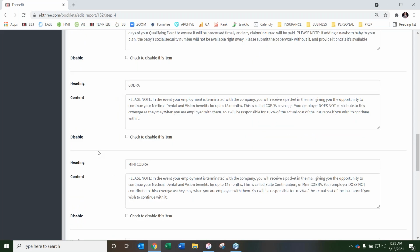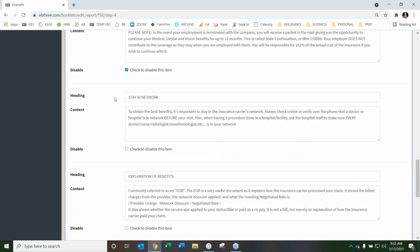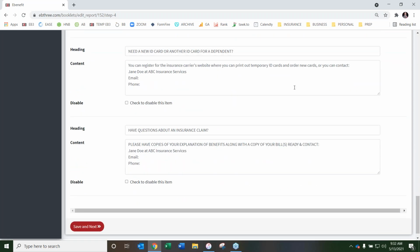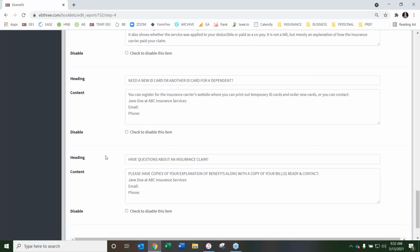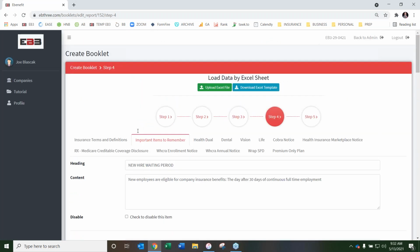Cobra versus Mini Cobra. We'll say that this group is subject to Cobra, so we're going to disable Mini Cobra. We want them to stay in network. Here's another information on explanation of benefits. And then, do you need a new ID card? Questions about an insurance claim. If you want to keep these in, great. If not, that's fine too. But again, you can edit all this information at will.